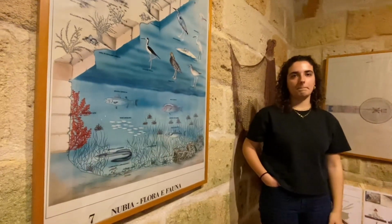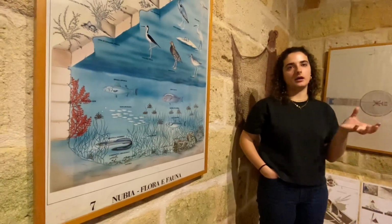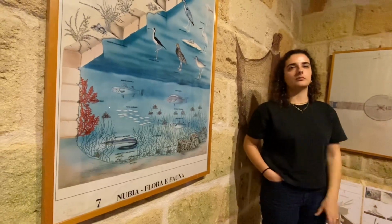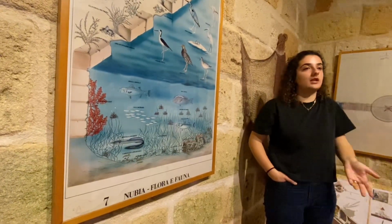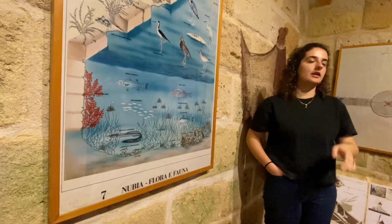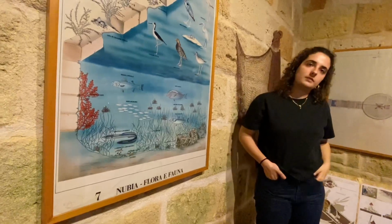At what time of the year do they come here? It depends. It could be now, like beginning of April, or at the end of summer, September. But it depends. Sometimes you can also see them in summer. Did you see them this year already? Yes, a few weeks ago there were a few flamingos eating in the salt pans.